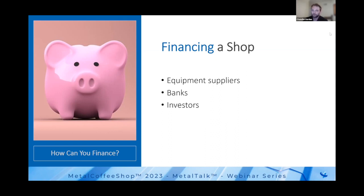Investors, I'm a believer that equity's everything. Try to keep it. But that's all also your own business directive and where you are currently with all that.